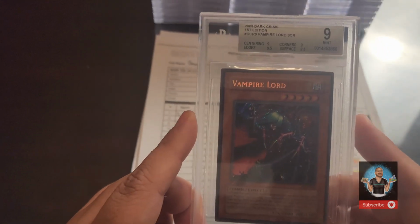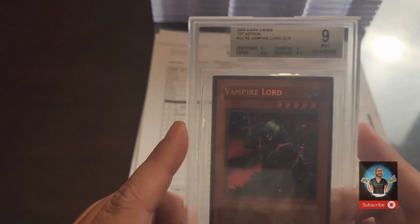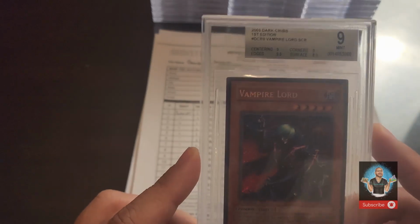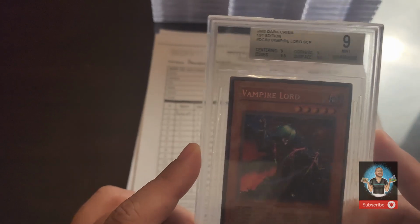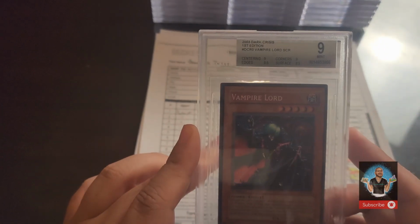I do have another one which I'll be grading afterwards, later this December. I'm grading about 250 cards, so I will be doing that as well. Out of curiosity, I graded 106 cards in total, and I did pay $4,016 for that. I know that was steep. And I have a card here that can be worth 8K. So really excited about that.